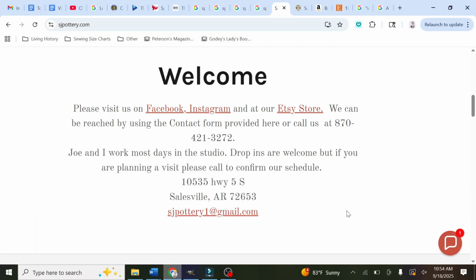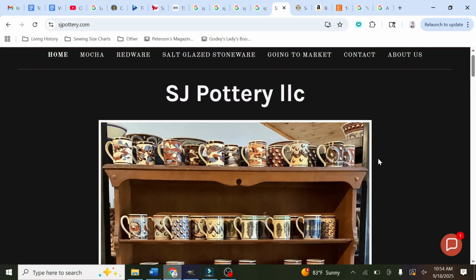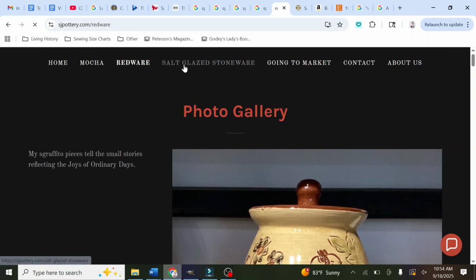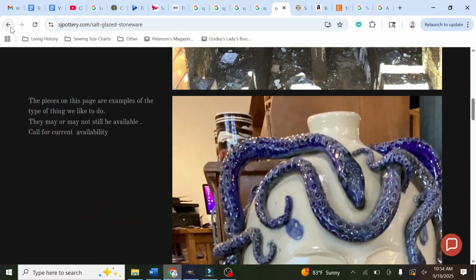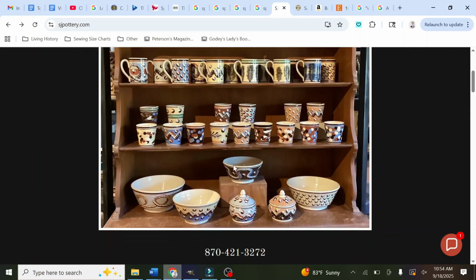They can be a little bit on the expensive side, but it lasts you a long time and it's really good stuff. They have mocha-ware, and they will have other things such as redware and salt glaze stoneware. If you can find references to it in your area, this would be a really good resource. I like their stuff, so just a little plug for them.